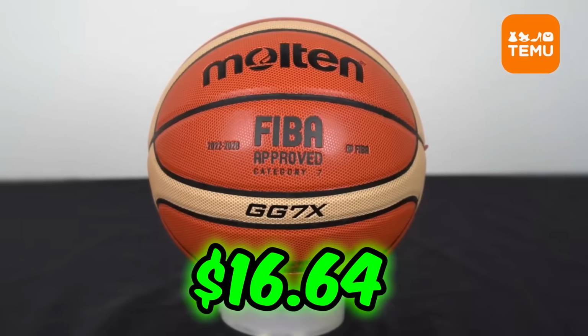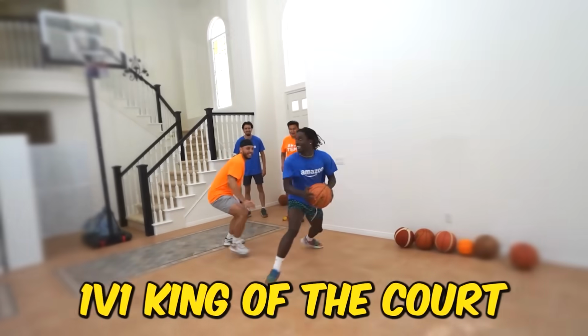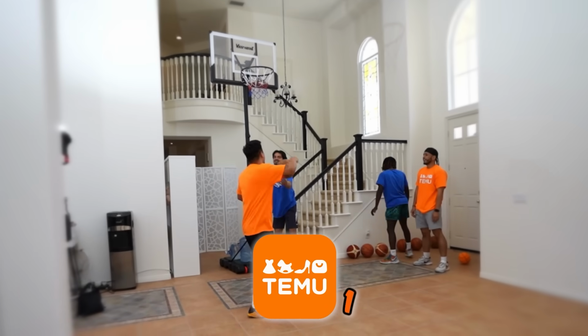Starting off, we're testing TEMU basketballs versus Amazon basketballs. The first challenge with the basketballs is a shooting competition and a 1v1 king of the court. Whoever makes the most shots with their basketball will get 1 point, and whoever wins the king of the court will also get 1 point.